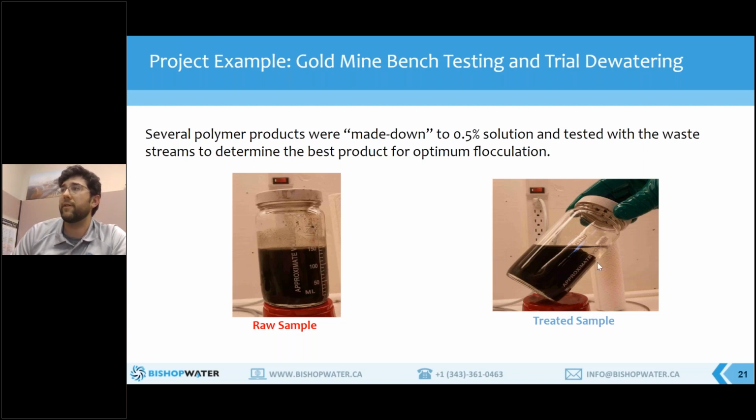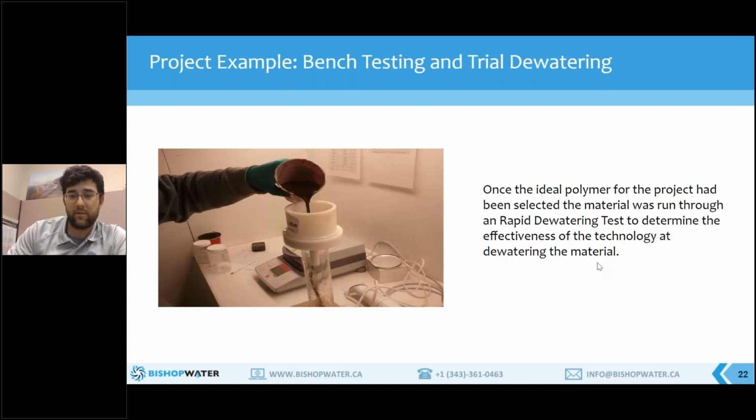And this image shows, oops, sorry, I guess I missed that slide. I have my notes open on the side here. So that's the RDT tube there in that image.